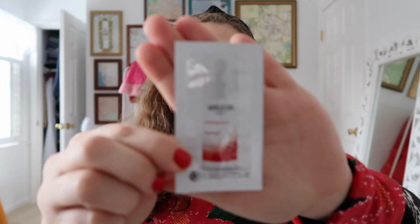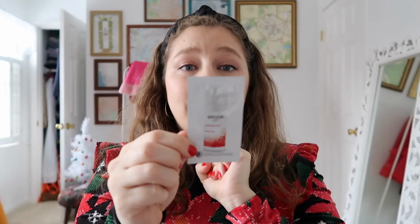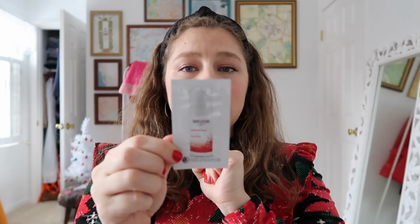The next item in the box that I'm just grabbing off the top, I don't even see on our card here, so this must just be a freebie. This is the Weleda Awakening Serum. Here's the picture of that. And it's got fragrance, limonene, linalool, stuff that's not good for your skin, or at least that I prefer not to put on my skin, so I'll probably send this to a friend to see if it's something they would be interested in. I'm not going to be using that.